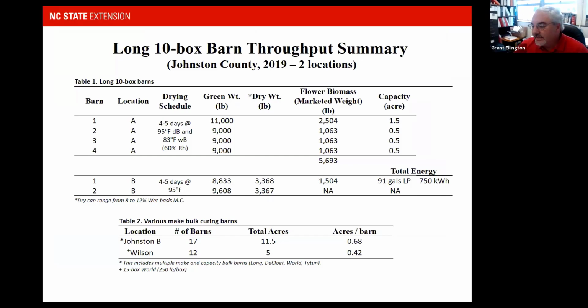You can also see the marketed weight material and then the capacity in terms of acres, and certainly that's going to vary with varieties, agronomics, the size of the plants, a number of factors. But you're seeing a single 10-box barn is able to handle anywhere from a half acre to an acre and a half of material. The drying schedule followed at location A, where 4 barns were utilized, was 95 degrees dry bulb and 83-degree wet bulb, which would give them 60%.